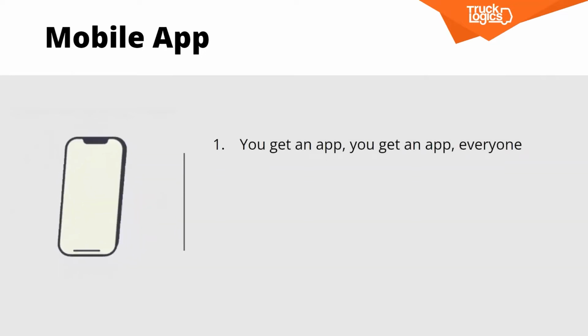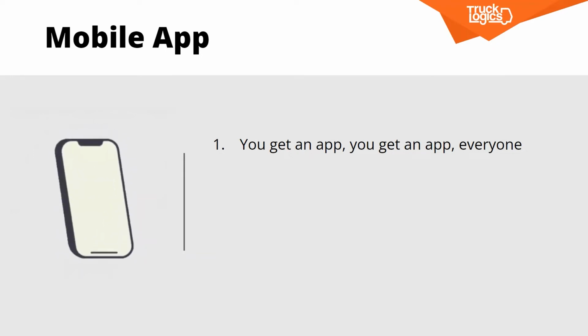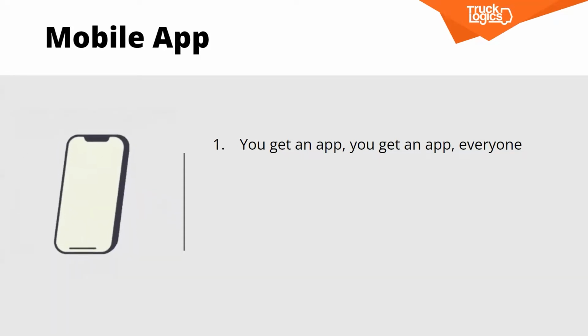Okay. Next up is our built-in mobile app. The one thing that I always like to express multiple times over and over again, shout it from the rooftops, everybody gets an app. It's not just the drivers. Your administrators get an app, your dispatchers get an app, your office managers get an app, and your drivers get an app. Everybody gets one.